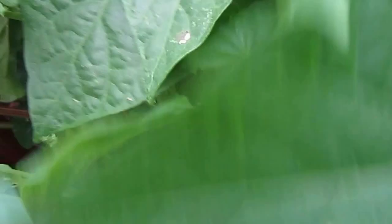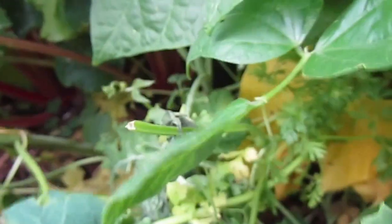Trying to find my little cherry tomato. Where'd it go? If I don't find it, then it's gonna end up being a volunteer tomato again next year. So I don't know where it went. Oh, there it is. There it is.